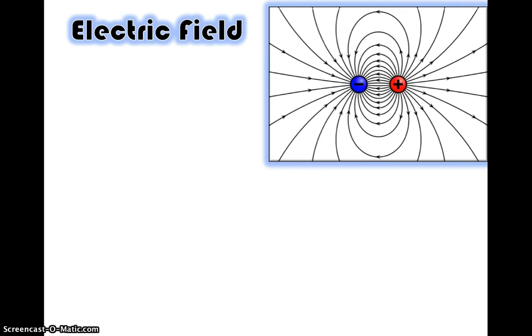But first, we're going to compare it to what we already know. So we've talked about electric fields before, and you know that an electric field is just an area where charged particles can affect things. It's a place where stuff happens. So in this picture is a visualization that you've probably seen before. There's a positively charged particle sitting next to a negatively charged particle, and they're interacting in some way. But what's up with all those arrows and lines in the picture?